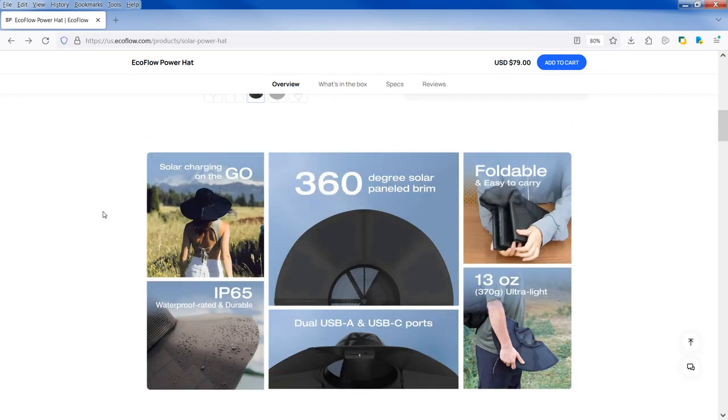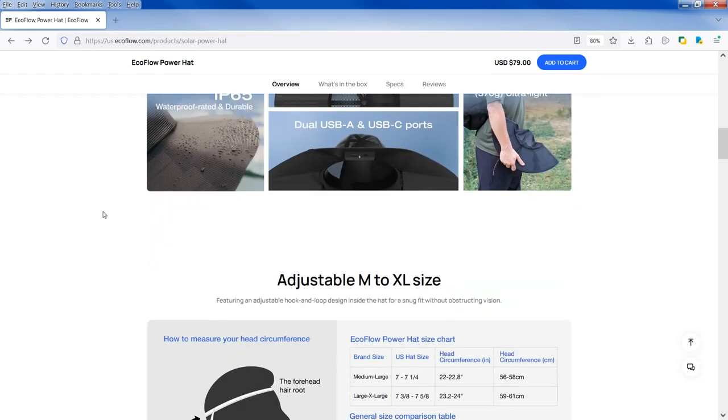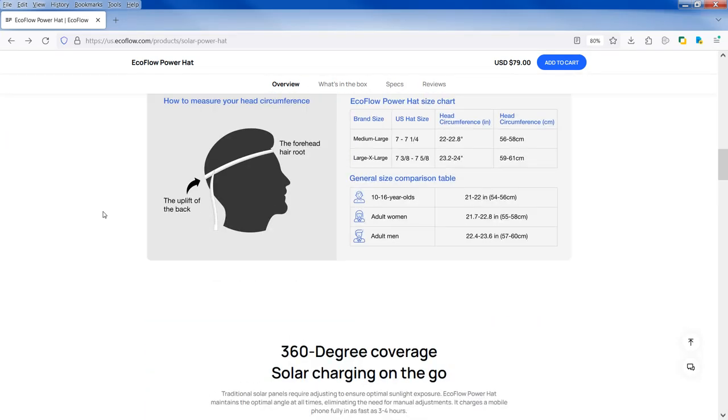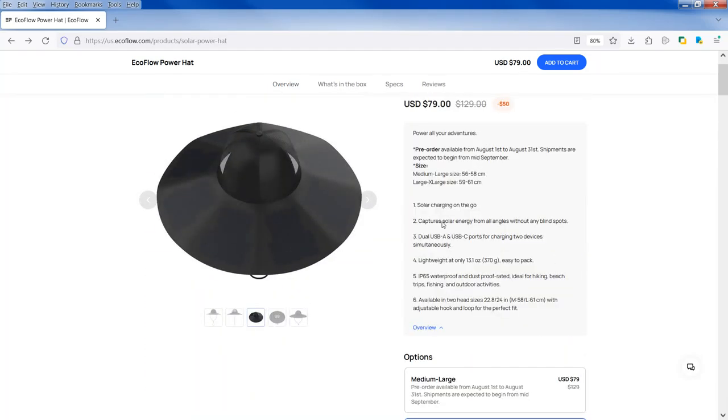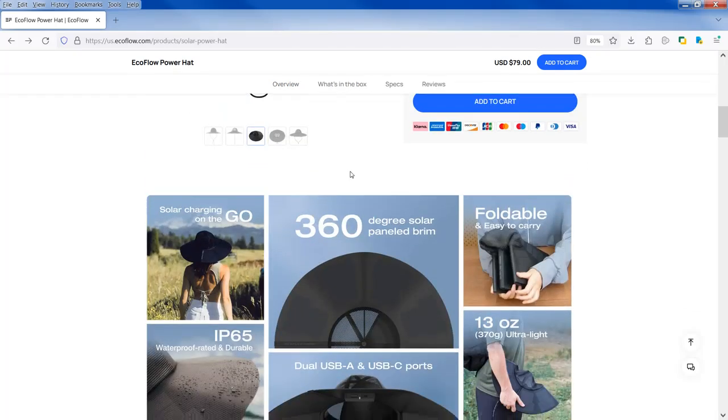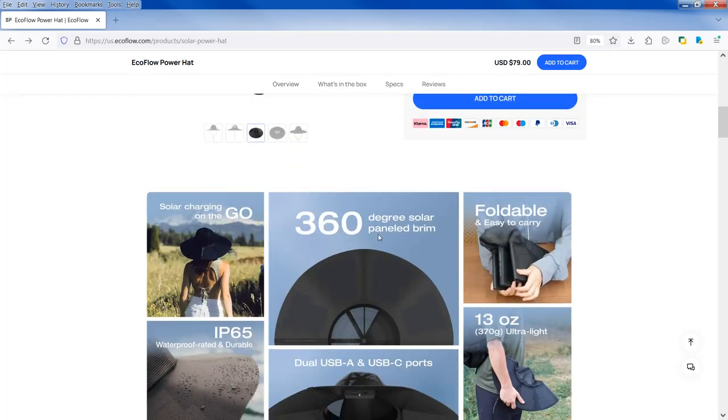So she wasn't here, guys, in the beginning of this. She was in the other part of the building, and so she missed the 360. It actually says it up here, but where did I read that? Holy crap, guys, it was just here. I hate when you can't find something you're looking for. Oh, here, right there. Okay, so 360 degree solar panel brim.